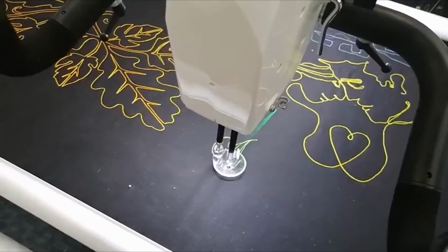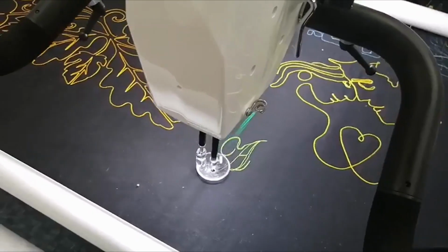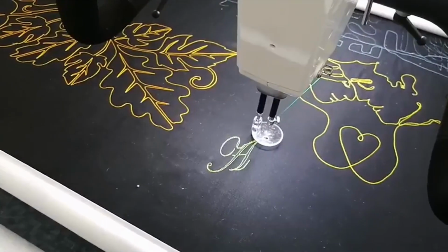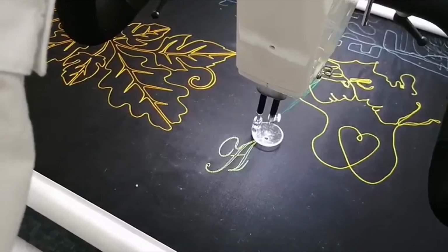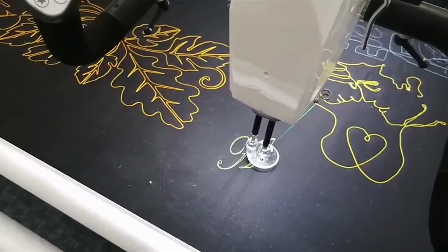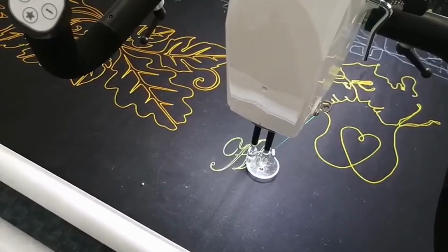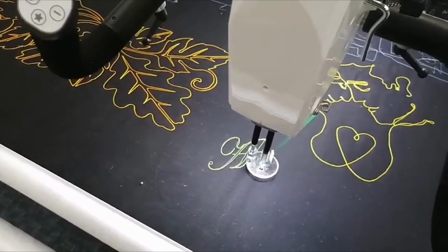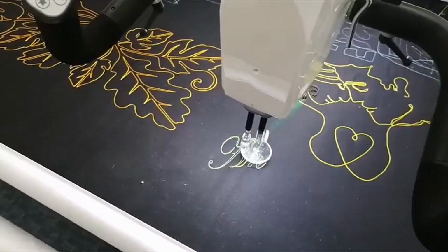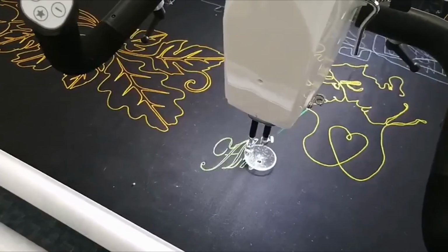Now I could have set my pause delay so that it always just stitched. Oh, nice A. I like that. There we go. It's obviously a short one, that one. Just resume. Yeah, I like it. I could double stitch this as well, because it could look really effective.